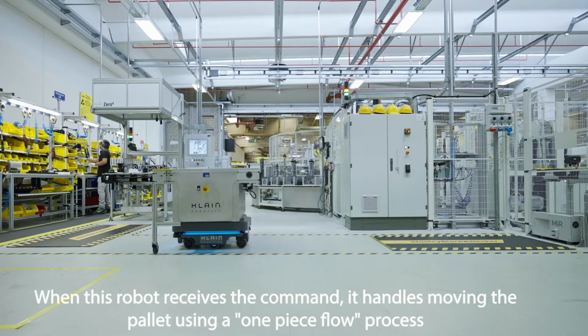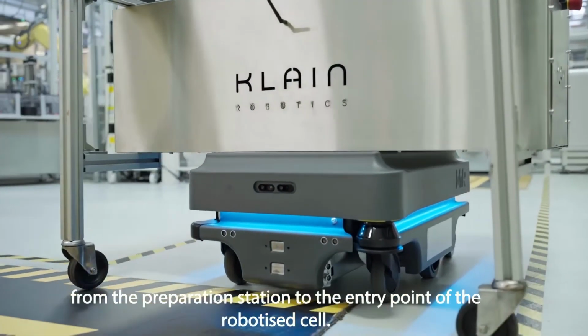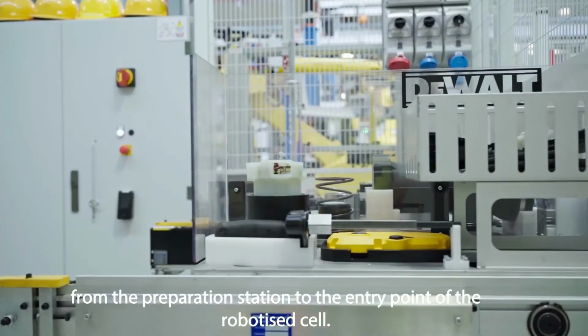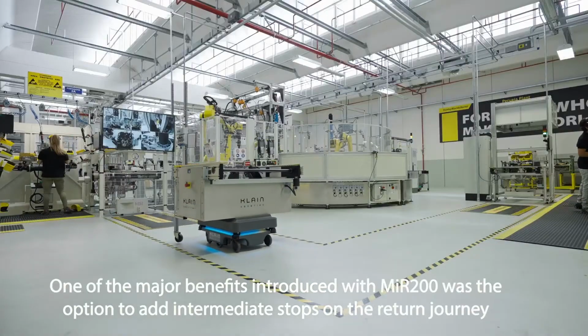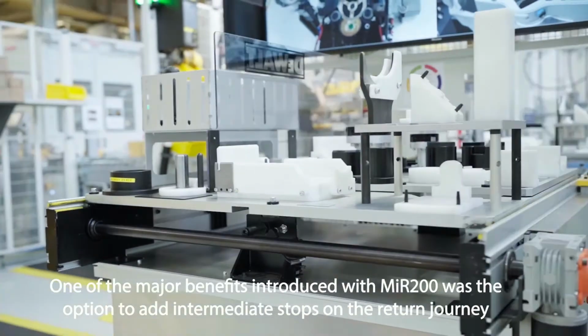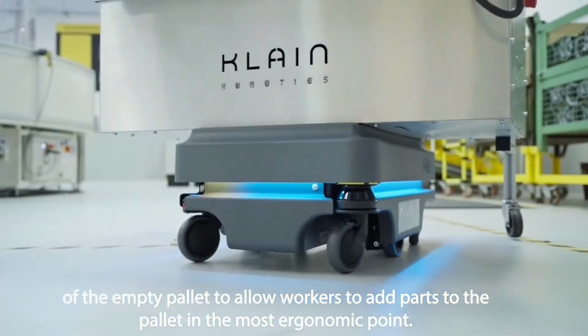When this robot receives the command, it handles moving the pallet using a one-piece flow process from the preparation station to the entry point of the robotized cell. One of the major benefits introduced with MiR200 was the option to add intermediate stops on the return journey of the empty pallet to allow workers to add parts to the pallet in the most ergonomic point.